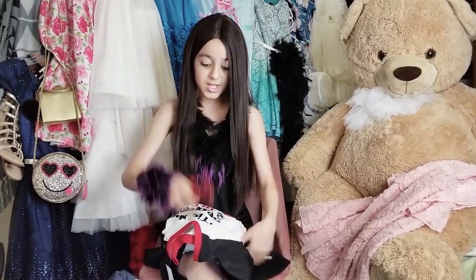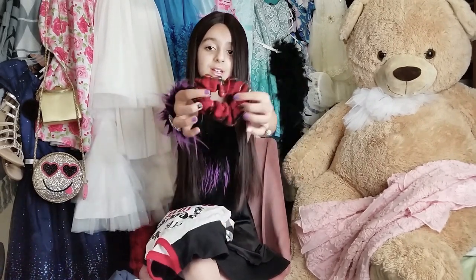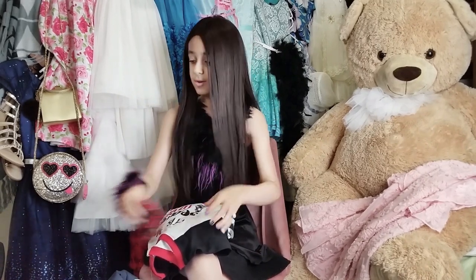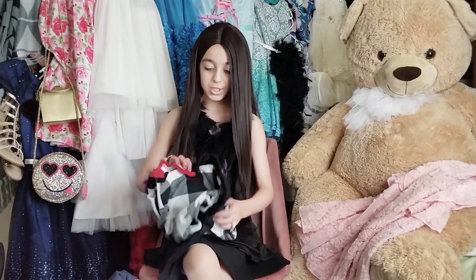It's a cute little fall scrunchie. It actually matches this pajama, so that's why I got it. It's so cute and adorable. You can put it on your hand like that, or on your hair if you're doing a bun. Oops, my ring. So yes, I really, really like it. It's so, so adorable. And this is my pajamas.